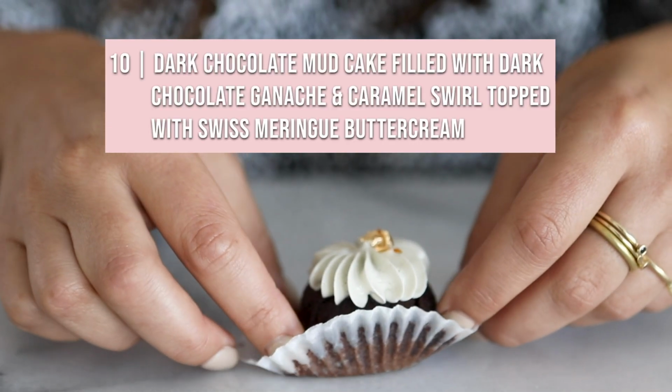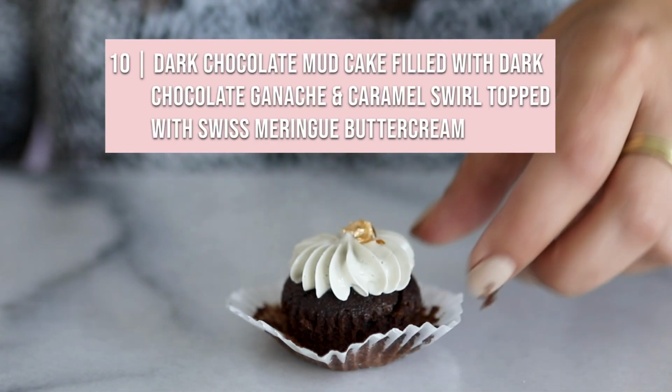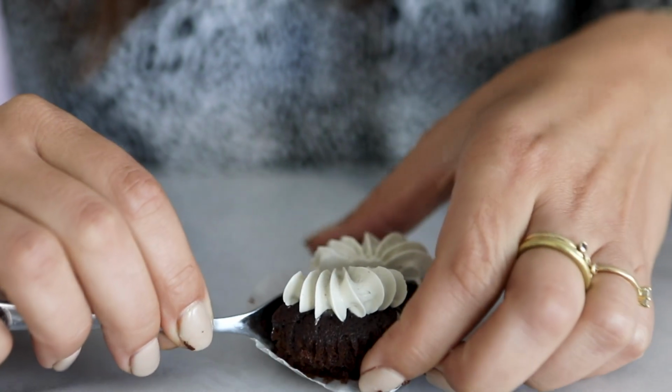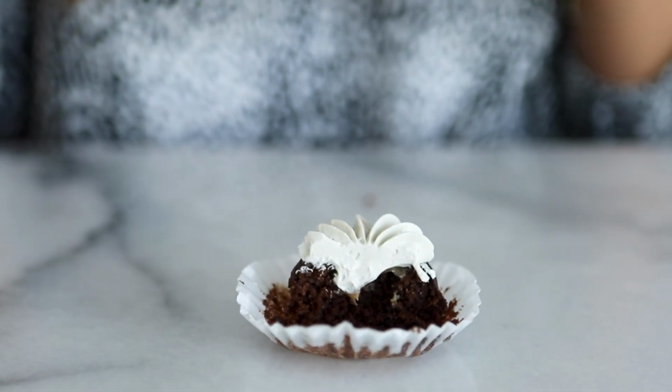Dark chocolate mud cake filled with a dark chocolate ganache and caramel swirl, topped with Swiss meringue buttercream. This is truly death by chocolate and definitely what the chocolate lover is going to go for. This flavor combination is super decadent, and I always say that if you're going to have coffee on your day for your guests to have just before they leave, this is the perfect combination to have for your big day.